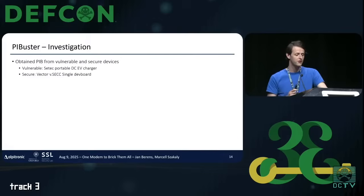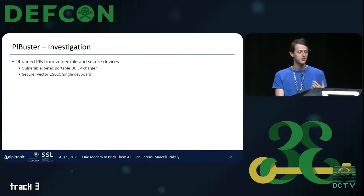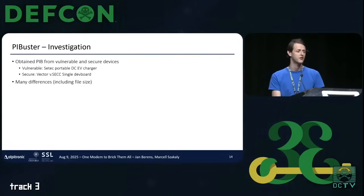To do our investigation, the first thing we did was get PIBs from one of the devices in our lab which was vulnerable, a portable EV charger, as well as one which was secure, a dev board. We compared the files, and it turns out there are far too many differences between them, including the file size. As the firmware gets updated, they keep adding a few bytes to the end to add additional settings.